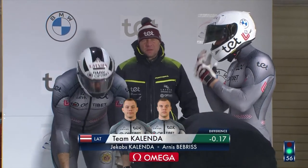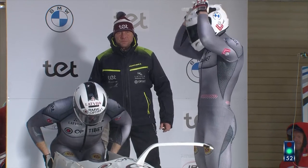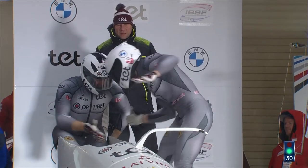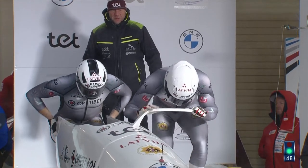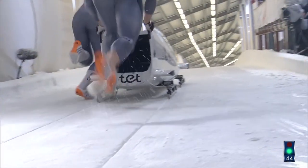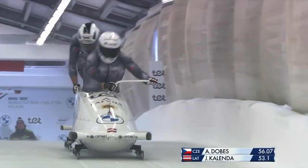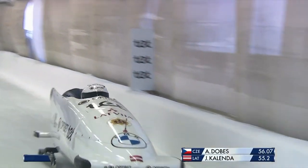Arnis in his sixth two-man World Cup race. Jakubs the driver in only his fifth World Cup start in the two-man. Yesterday, his best ever World Cup result. He finished in ninth place. And today, hovering around just outside the top 10. He, like Adam Dobesch, would love to pick up a spot or two.